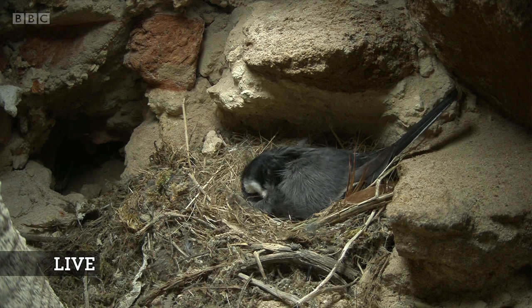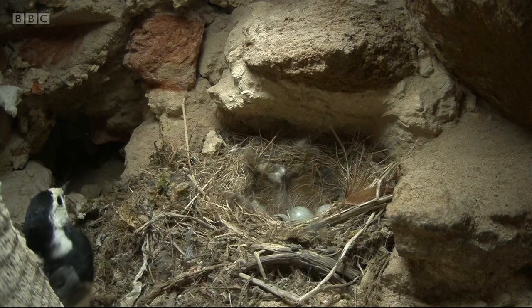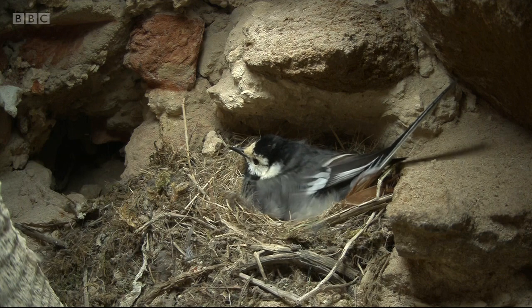Oh, look at that. Do you know, I was almost worried there for a minute because I thought, my goodness, I hope it is asleep. And I can see it's breathing. So I'm very pleased to say that it is. And there we go, there's a pied wagtail coming. I think why people enjoy it so much is because even when it sits on the nest, that tail wags, doesn't it, Chris? Yeah, it's fantastic, isn't it?